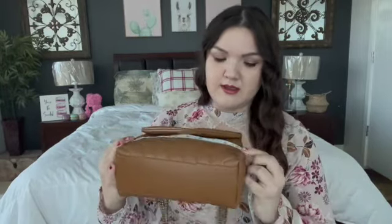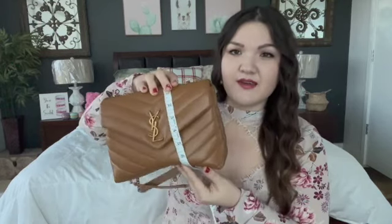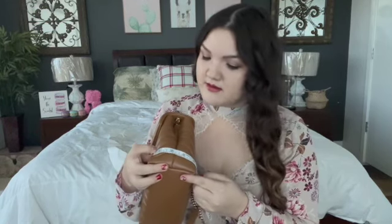For measurements, I have my little measuring tape right here. So the width is about 10 inches and length is about 7.5 this way. And for depth, that's the nice thing about this one. It's got more depth and more flexibility than the envelope bag I have. This is about 4.5 on the widest part here. I think those are pretty good dimensions. I would say a lot of brands consider those kind of dimensions like a medium-sized bag even. So for the small, those dimensions work super well for me.